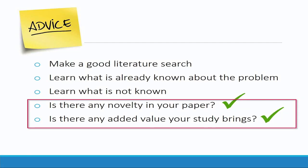So my advice to you would be, even before you think of writing a paper, make a good literature search. Be sure that you are aware of everything that has been published so far on that topic. So learn what is already known. Even more important, this is a trick: learn what is not known, because this is the gap that your paper can fill. Your paper actually needs to fill the gaps in the current knowledge. So try to see what is not known about the topic, and this is where your study will fit.